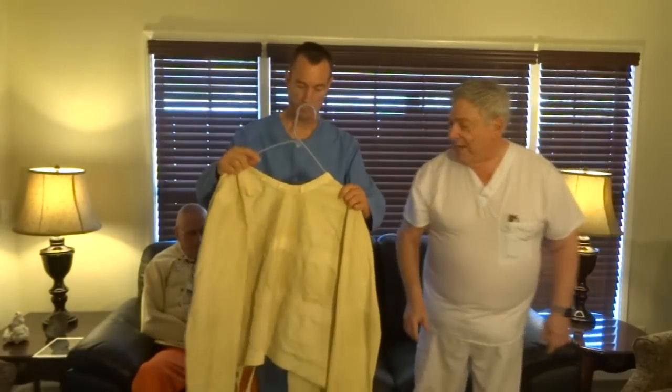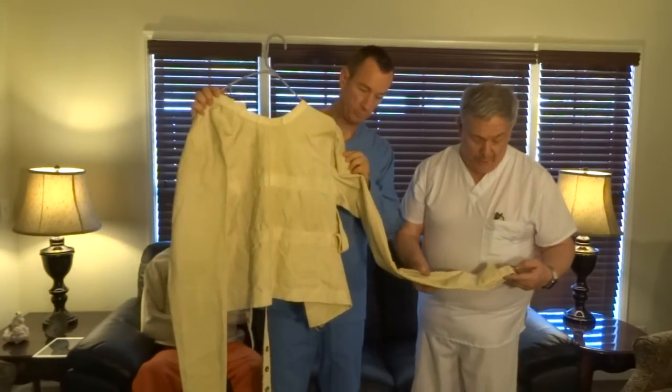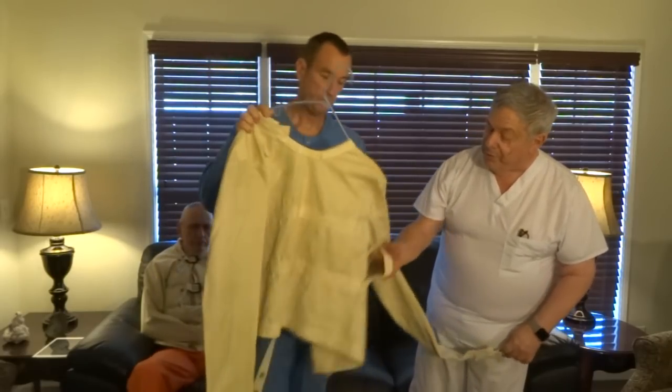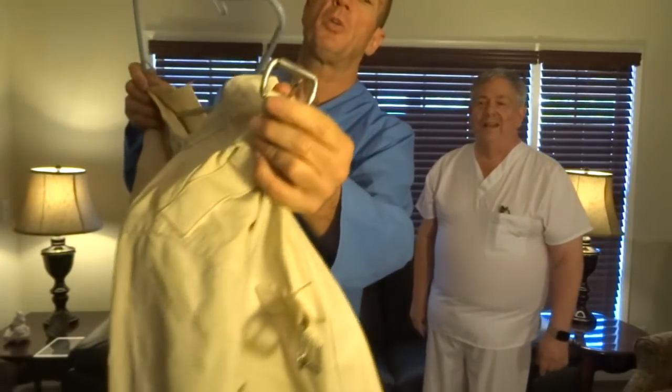Okay, this particular jacket is a Posey roller buckle, and also has no front loop but two side loop straps. There's the roller bar buckle, so you know what it is.